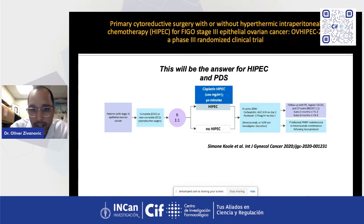since this was a retrospective study, we need answers in the primary cytoreductive setting in a prospective form, and this trial is just ongoing in Europe, where patients with stage 3 ovarian cancer who go to the OR for primary cytoreductive surgery are randomized 1-to-1 if they had almost complete or complete cytoreduction of all visible disease. They are randomized to either have HIPEC with cisplatin at a dose of 100 milligrams per meter squared over 90 minutes or no HIPEC. And all patients postoperatively go on to undergo 6 cycles of carboplatin and paclitaxel chemotherapy. And in this study, different from the previous study, bevacizumab and PARP inhibitor maintenance treatment is allowed as per standard guidelines.